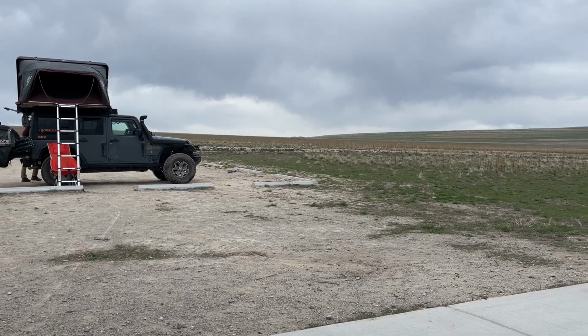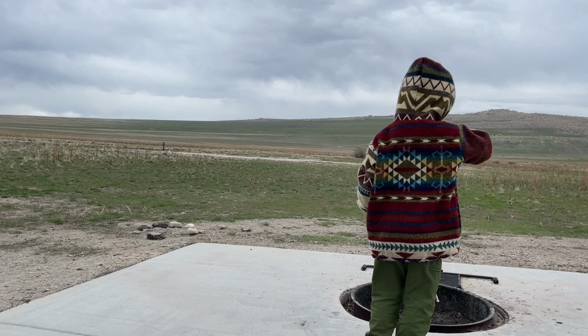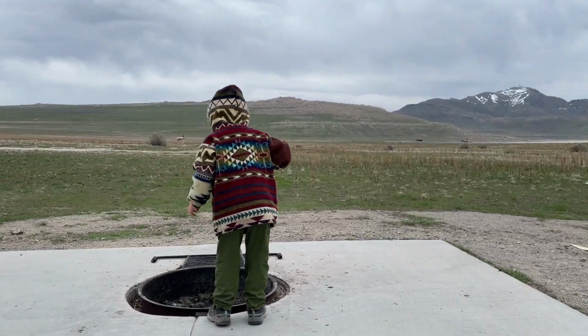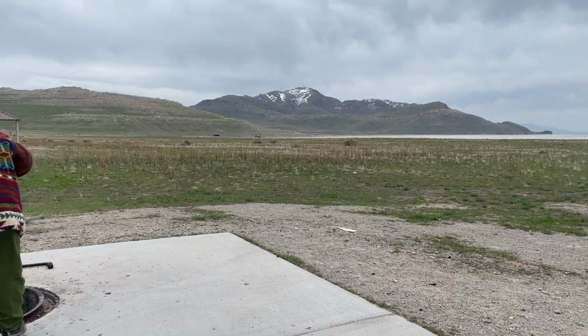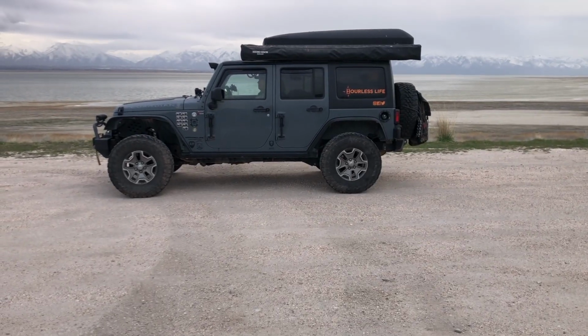Our night in Moab was cold, but our night outside Salt Lake City was even colder. But it was still amazing. I mean, being on the lake, there was never a time that we couldn't see bison right from our camp spot. It was so worth it, and I'm so glad that we did it. But the weather was only going to get colder from there.